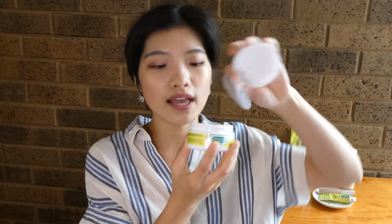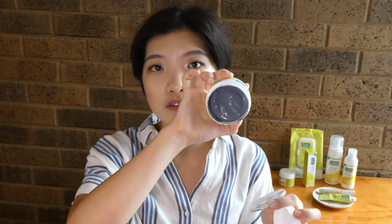It comes with a quite liquidy sort of formula, in my opinion. It doesn't take much effort. I really love this one. I think this is one of my favorites. It could be the best clay mask that I've used. I've used a few: Clarins, Clinique, Neutrogena, L'Oreal. I still have some L'Oreal ones.